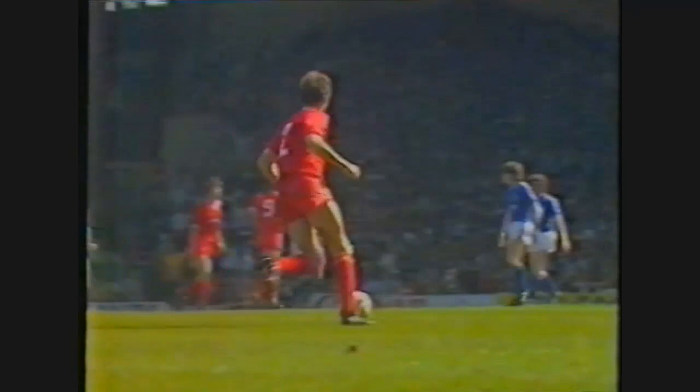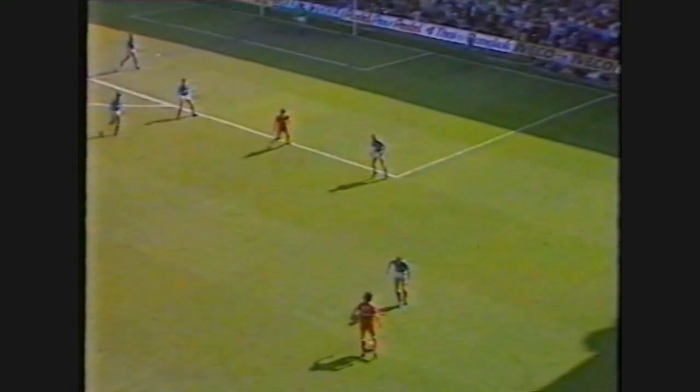Phil Neal and Craig Johnston operating mainly on the right in this first half. Whelan's come this side as well now. And Neil, and Lee. Walsh made his run near post. And it ran on. And now Ian Rush has equaled Roger Hunt's record.